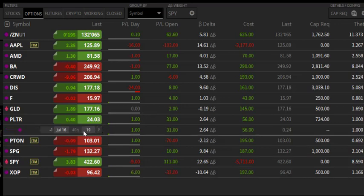Otherwise, moving over to PLTR, this is another naked put. This is a stock I would like to buy, but it just continues to rally, so I haven't been able to get a good position. If I could buy it at 19, that would be great. And I got a $56 credit here, and I had to put up slightly less than half the money, so $724. Pretty good return on capital, slightly less than 10% there.